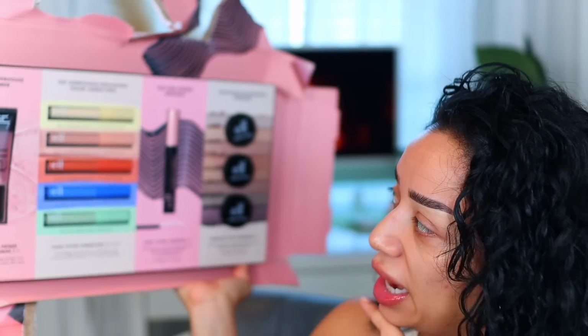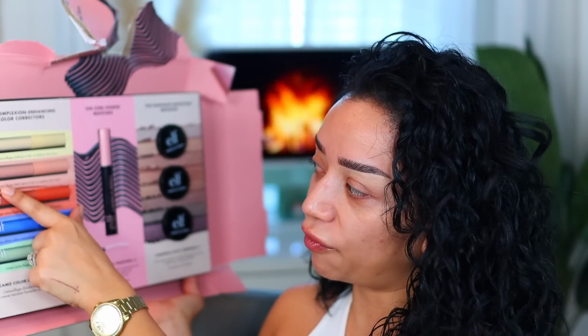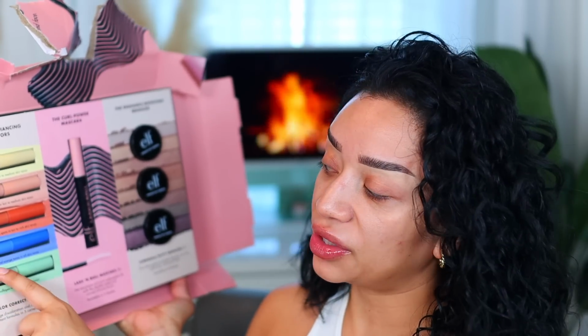So they just came out with new correctors. So this is the complexion enhancing color correctors, okay? They have yellow, which camouflages dullness, and it's for fair to medium skin tones. And then we have the peach camouflage, which is for dark spots, and it's for medium skin tones, fair to medium. Then we have the orange which camouflages dark spots for tan to rich skin tones. The blue offsets yellow and orange tones on all skin tones, and then green camouflages redness in all skin tones.